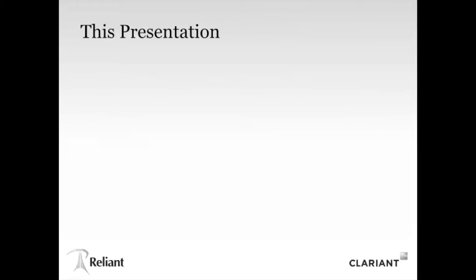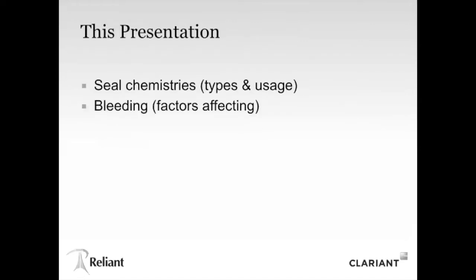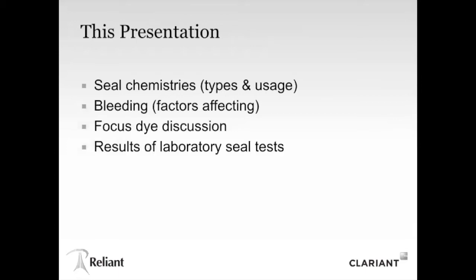In this presentation, we are going to be looking at different seal chemistries, their types and uses, bleeding and factors that can affect it, a focused dye discussion, and the results of tests run in the lab.